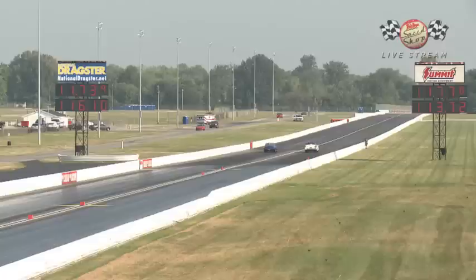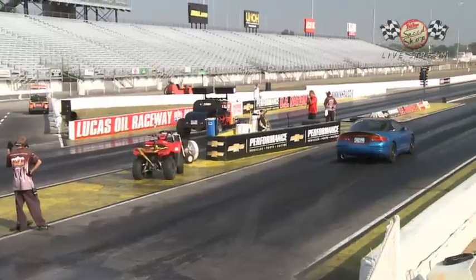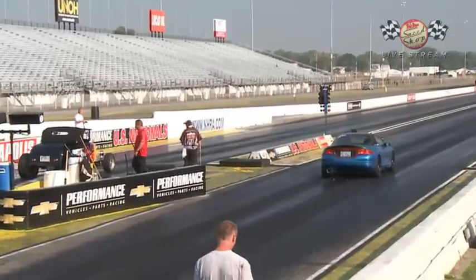And Bob Perrin's 56 Chevrolet gets to the finish line first. A .001 reaction time for Bob Perrin. Yeah. Bob slaying the tree out there. 1177.8, 113, 1173.9, 116 of the National Dragster side of things.